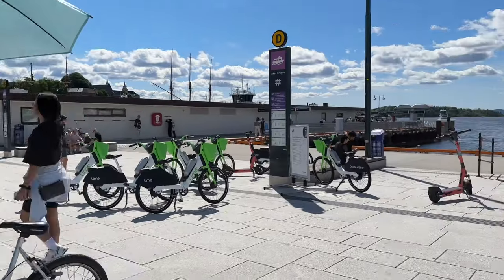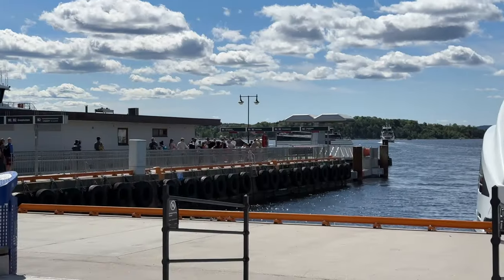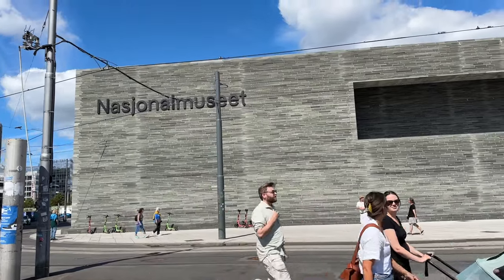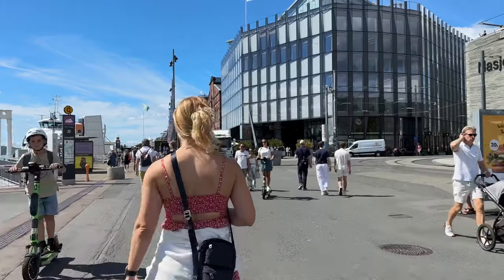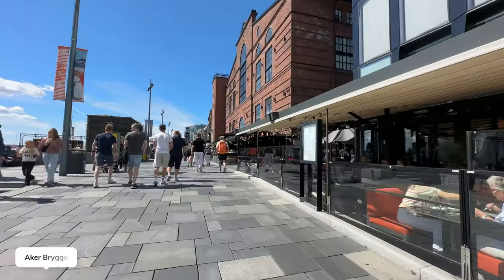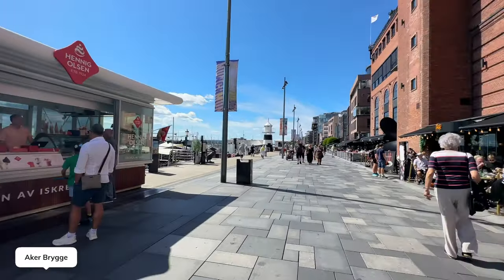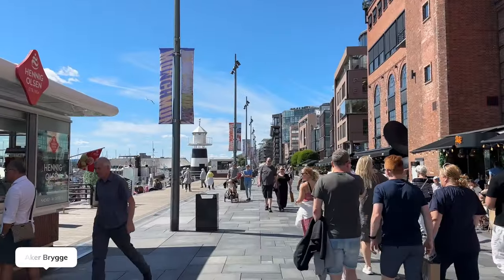From here, you can also take the ferries that go out to the islands, and here you can also find the National Museum. We didn't feel like visiting three museums in one day, so maybe we'll do the National Museum next time. Aker Brygge is this area down by the harbor, and it's a long boardwalk consisting of restaurants, and there's also a mall there. And along the boardwalk you can also find a bunch of ice cream stands.